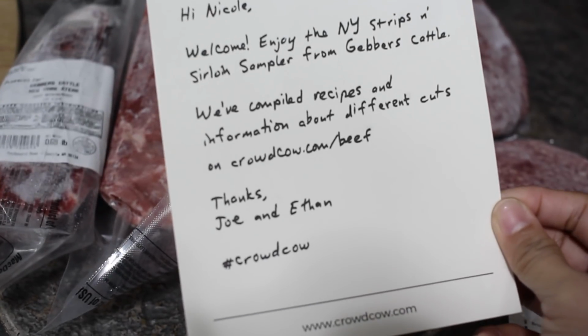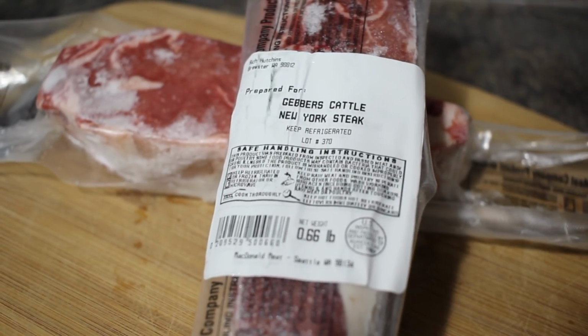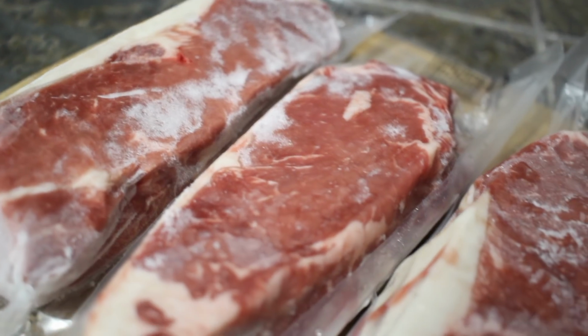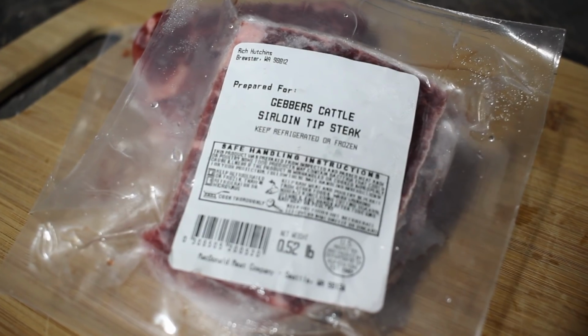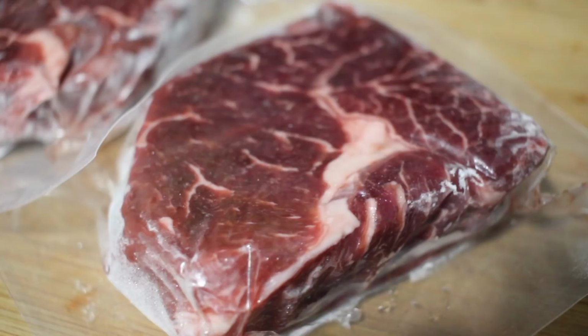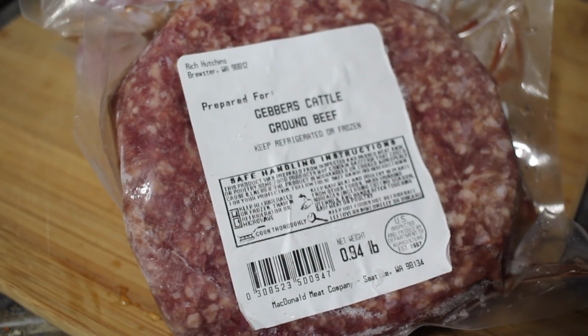I chose a New York strip and sirloin sampler from Gebber's Cattle here in Washington. I thought this sampler was priced reasonably considering all the fine cuts of beef, and you get 4 cuts of New York strip steaks. I also received sirloin tip steaks and 2 pounds of ground beef that will all be put to use in future dinners for my family and I.